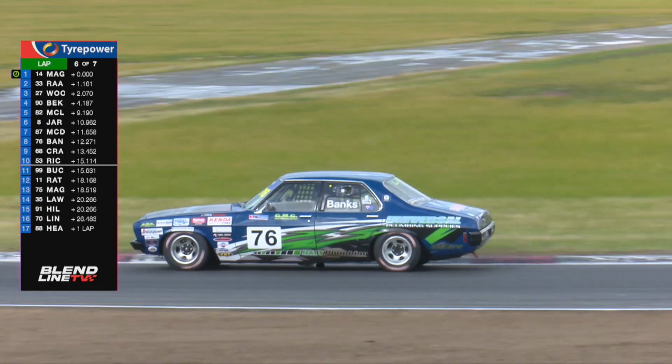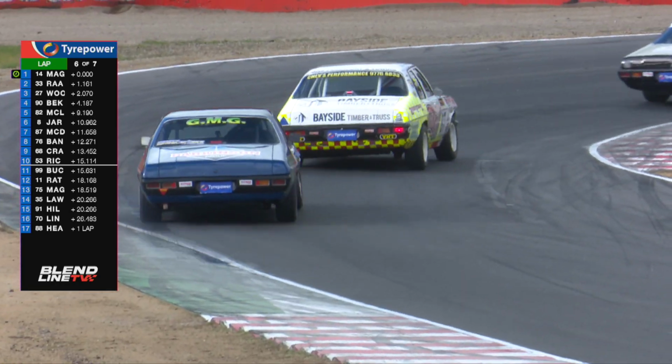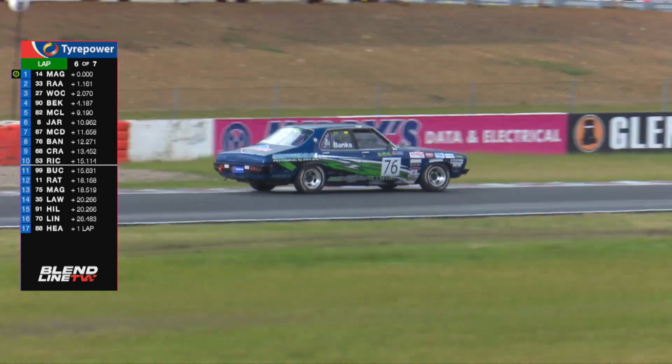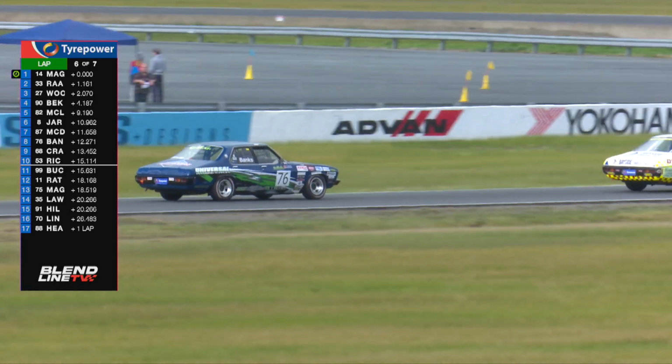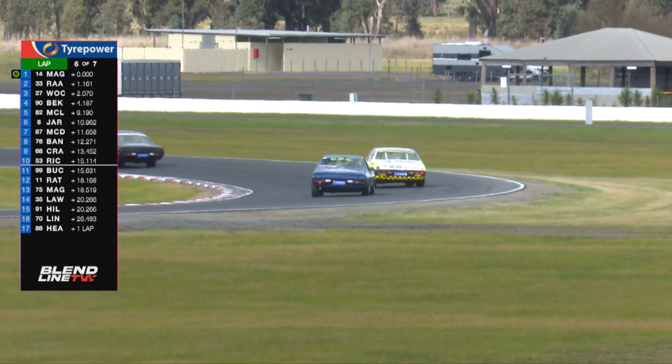You'd need your shoulders to steer one of these things, wouldn't you, Ian? Yeah, they're not the lightest things. There's no power steering or anything like that. And the HQ in its day was renowned for its ride, but not necessarily its handling. Yeah, they're not really aerodynamic type cars, no.